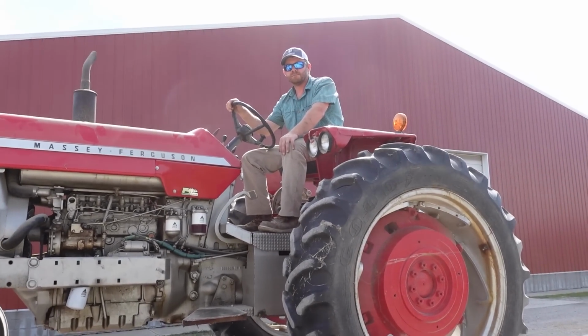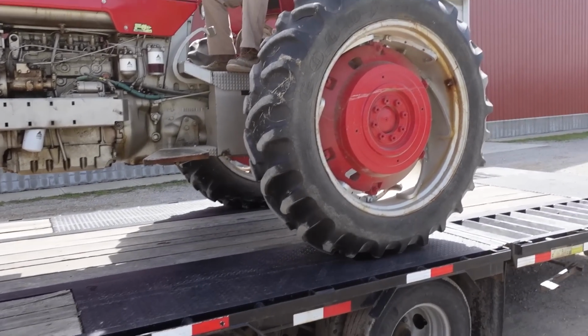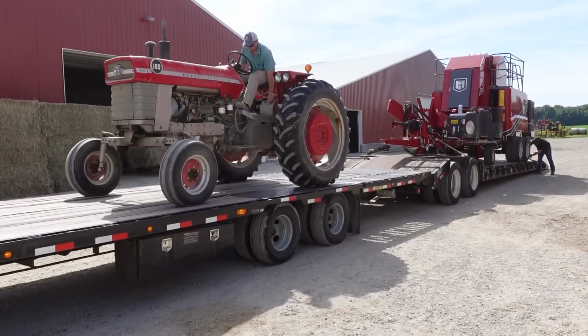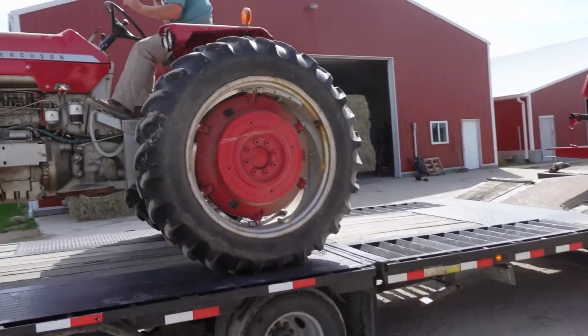You gotta just stay up there? Give me hand signals like the trucker yesterday. Alright, I'll get down. So we got it all staged here. New hitch pin.